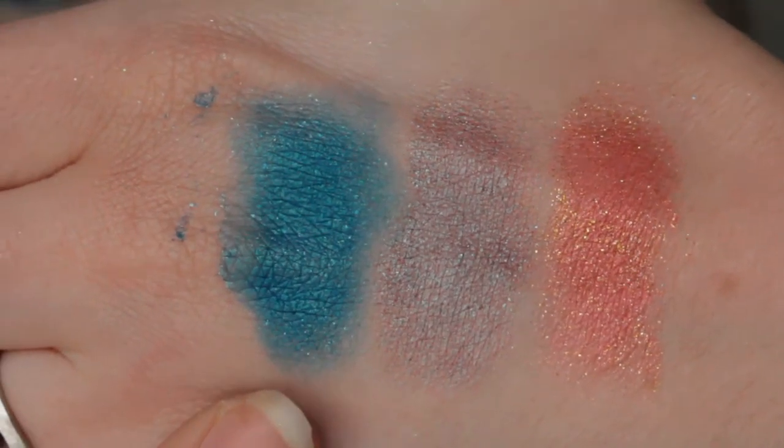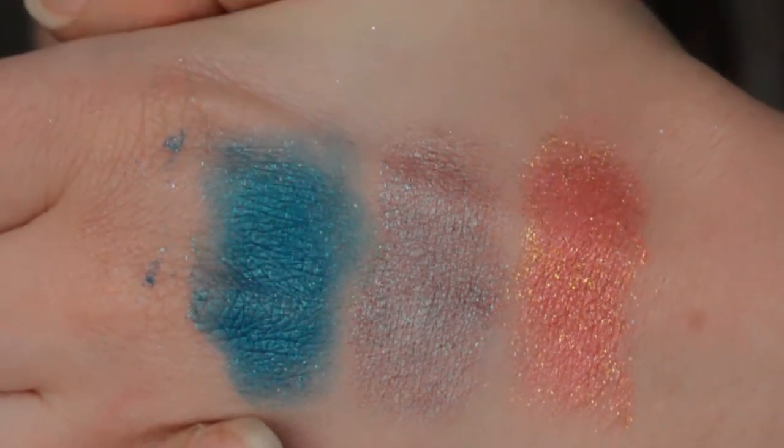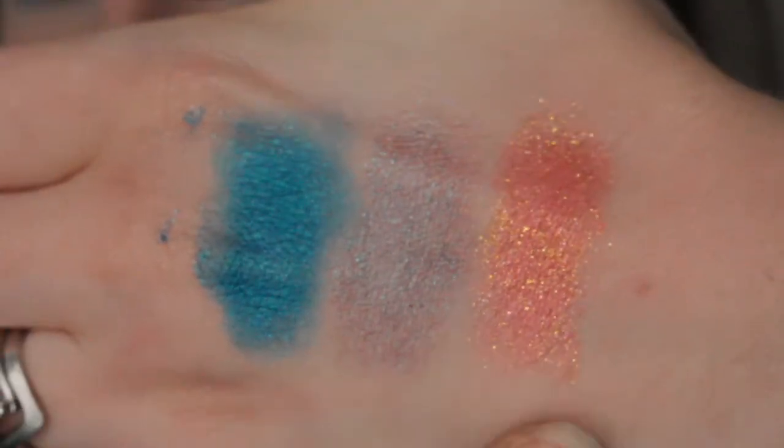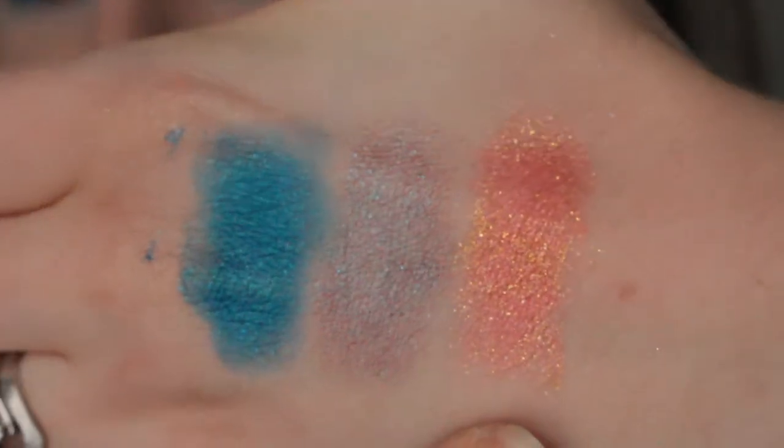This is the Lure, I hate saying that word out loud because it always sounds stupid. This is Professional Curiosity, and this one is Eat the Rude.